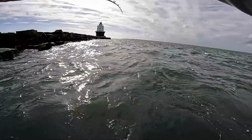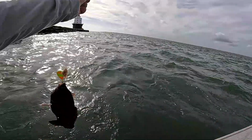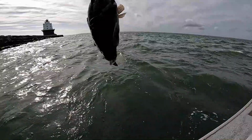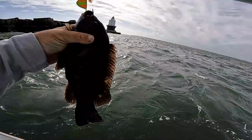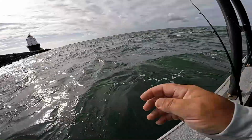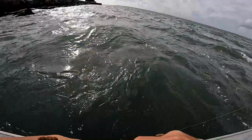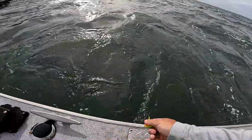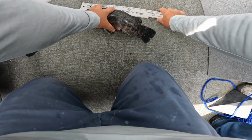Oh, that's a nice one, guys. That was a good tug. Woohoo! There we go. That might be close to a keeper, man. Nah. You think? It's like 13, 14. I got the ruler in my pocket. Okay. All right, we'll give a quick measurement of this one, man. But that one put up a good tug. He's trying to squirm his way out of here, and he's not getting away, I'll tell you that much. What do we got here?